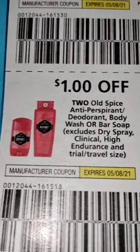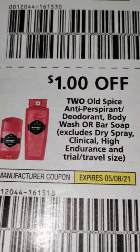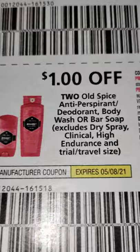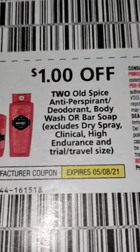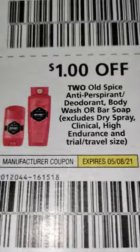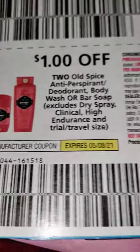Now, this $1 off 2 works at Dollar Tree on them 2 bars of soap, because I've done it, and I'm glad they're back, because mine's expired and I was kind of upset, like, dang, I knew I should have racked up. Okay, so I will be taking this right to Dollar Tree and getting both of them for $1.